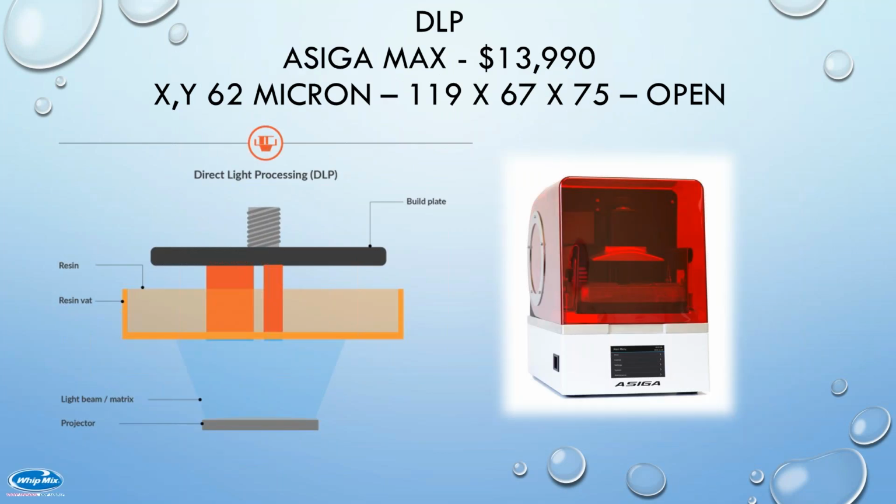And then we have, of course, my beloved Estiga Max. This is a DLP printer as well. It is an open materials printer. It's extremely accurate at 62 micron. The build plate size on this printer is 119 by 67 by 75.